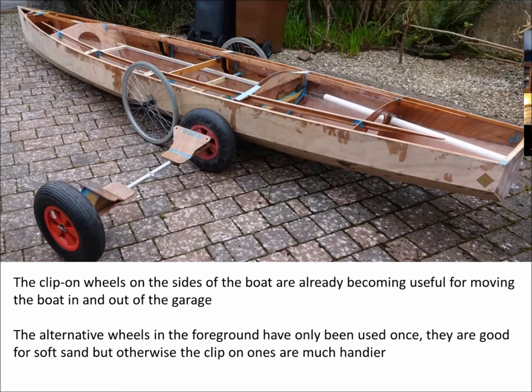But it's a pity the spokes and things are not stainless steel. The rims are aluminium, but the spokes, be careful, they'll rust eventually and you'll have to get new ones.